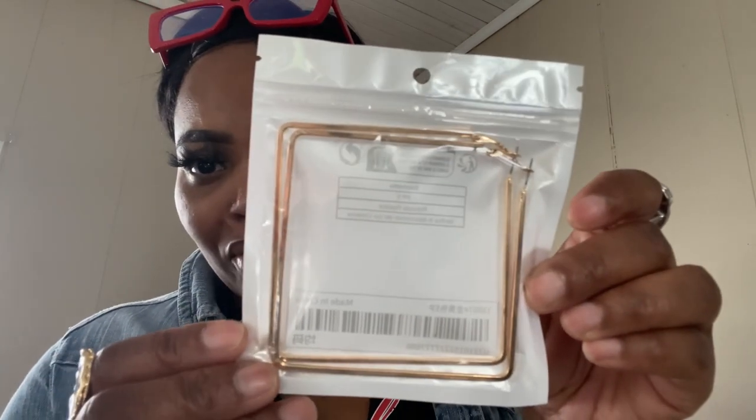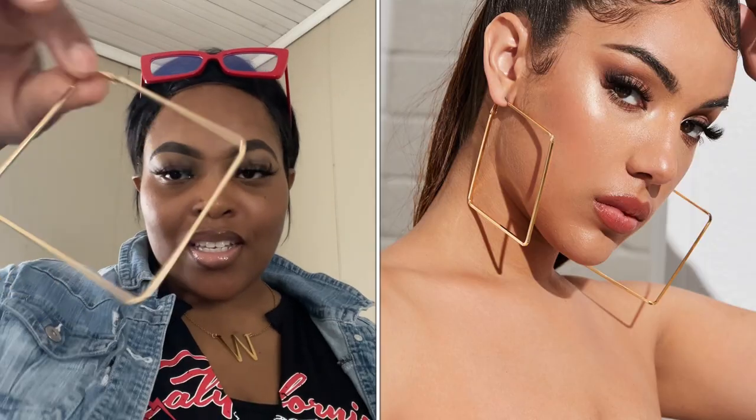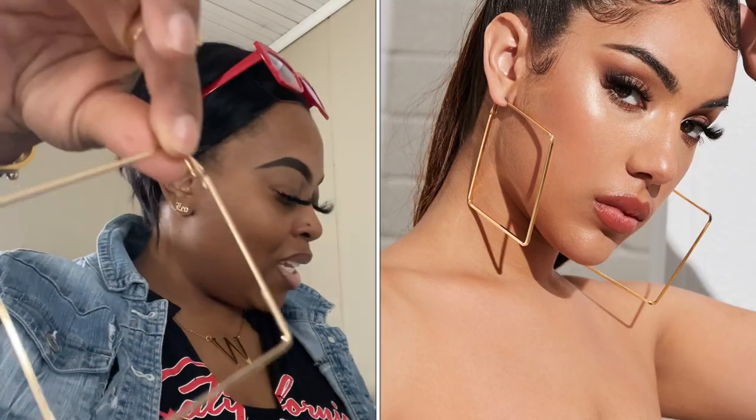So I got some of these. This is a little different for my liking, but I'm going to go ahead and try on a pair. It's just a pair of square earrings. But I think when I seen it on the girl, they were hanging like this. I'm not sure about these because, like I said, I'm more of a hoop girl instead of being square. Like, who wants to be square? I don't know if you guys see that. It's not even wanting to lay down.